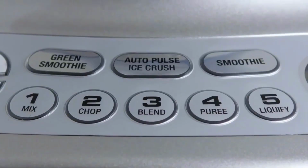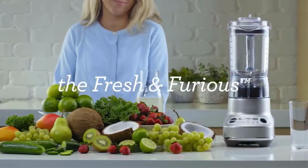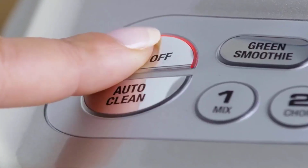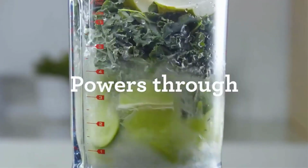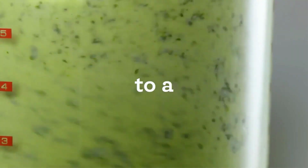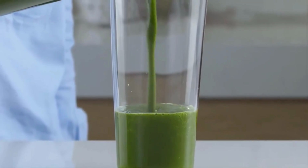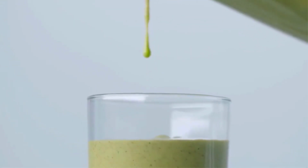It has no difficulty crushing ice cubes, and its controls include smoothie and green smoothie blending programs, so you can have the blender stop automatically when it's done. It's also quieter than the KitchenAid and easier to clean by hand since its design makes it easier to reach the bottom of the jar and clean around the blades.